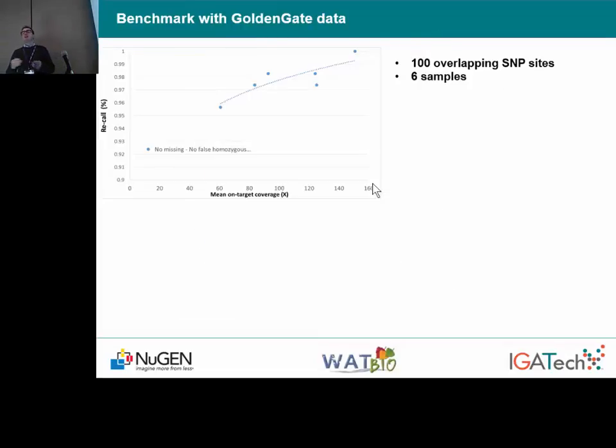So we tested our data against a known data set of samples that were genotyped using the Golden Gate assay. We only had 6 samples, with some 100 overlapping SNP loci. And what we saw is that the recall ratio against the Golden Gate data was just a matter of coverage. So you see that with the mean on-target coverage going up, you basically have 100% recall rate against the Golden Gate. Yes, of course, this is data based on just 6 samples, but it did give us a clue that the system was not introducing a bias or a systematic error in the genotyping efficiency.